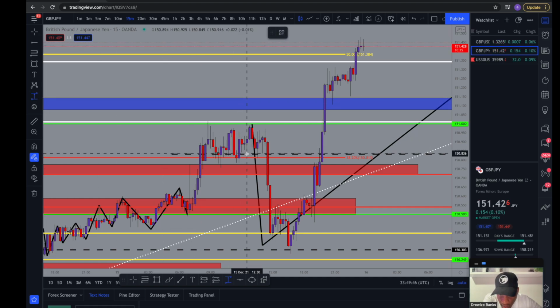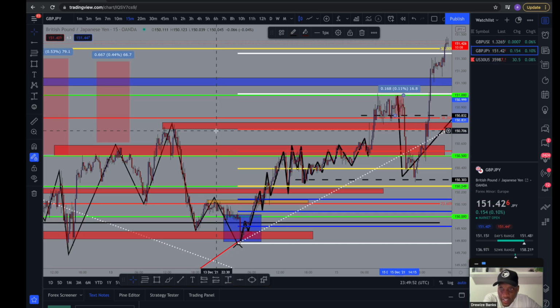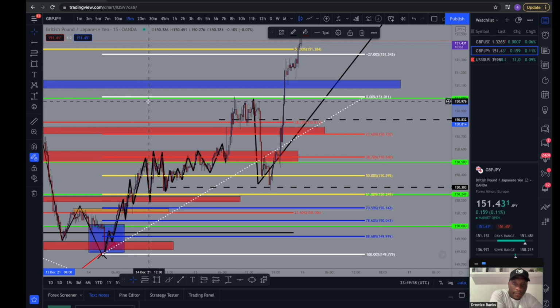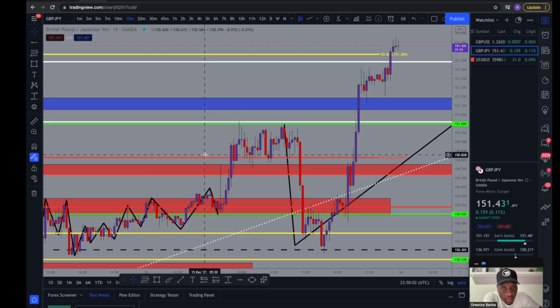So we can add our 16 pips to the wins over here. I like to keep track of the pips that I catch to show anybody that it's possible to be consistent day over day. So after that, boom, I wasn't holding any moves.